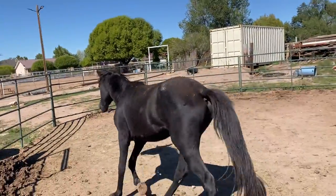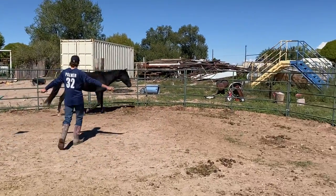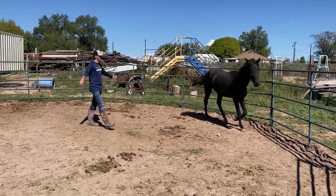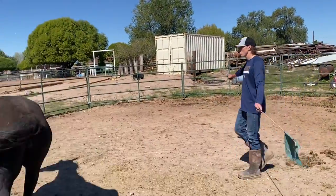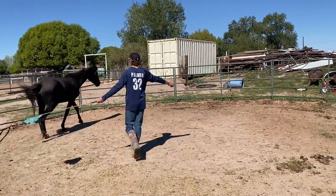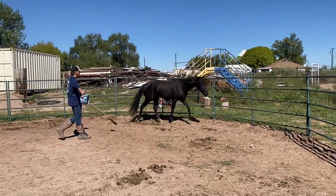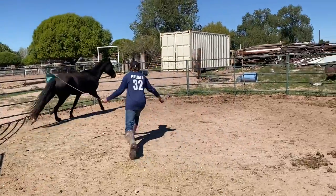Be so nice if she had let us catch her so that we could start putting fly spray on her, and the flies are really getting to her, but this is all part of the process here. One step at a time, you know, it's always one step at a time.